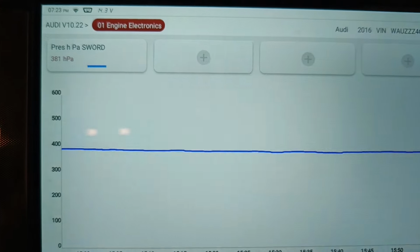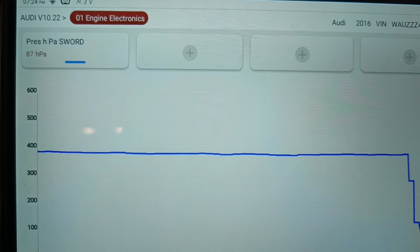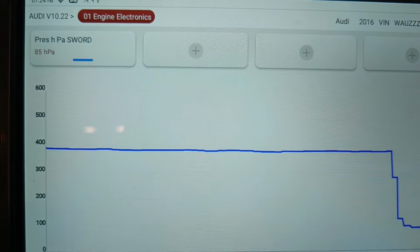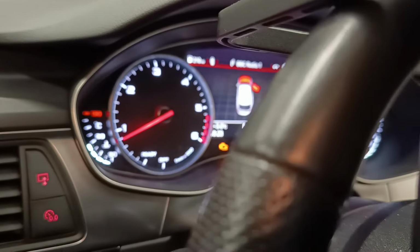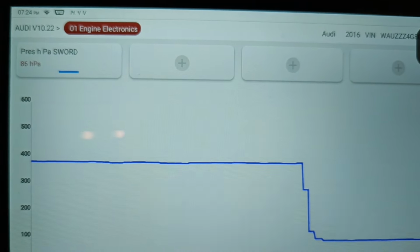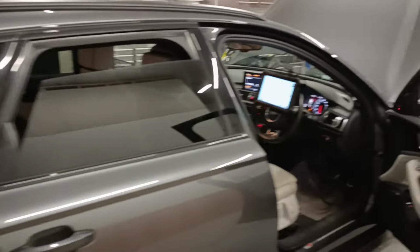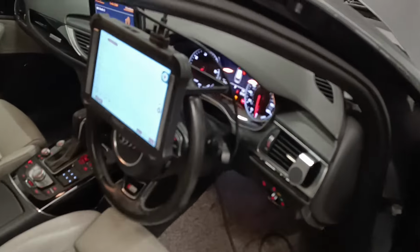So I'm going to drop the revs and see where we're at, because it was at 113 on tick over. You can see already we're on 87, 86, 85. So that's going down. So even on tick over, we're already lower than where we were at the beginning. So on the exhaust, sometimes you get some residue come out. Not so much on this one. If it's pretty hot, it'll just evaporate. It's evaporating out, as you can see, there's smoke. So we'll just rev this for about 5 minutes at 2,500 RPM, and then we'll see where our pressure is at the end.